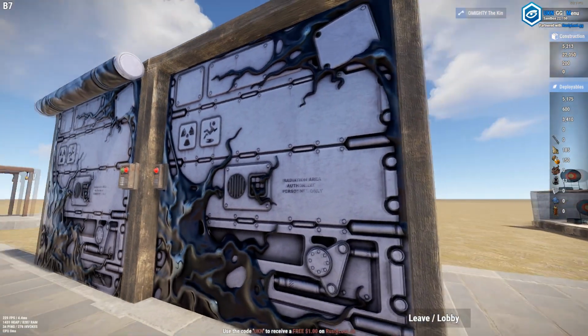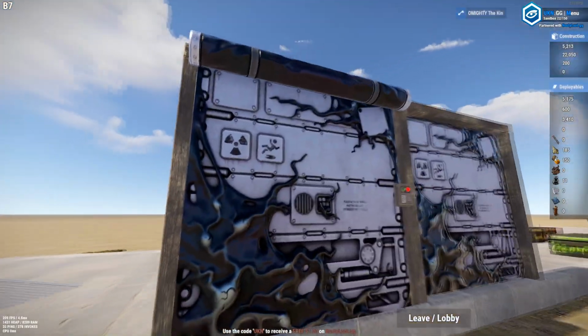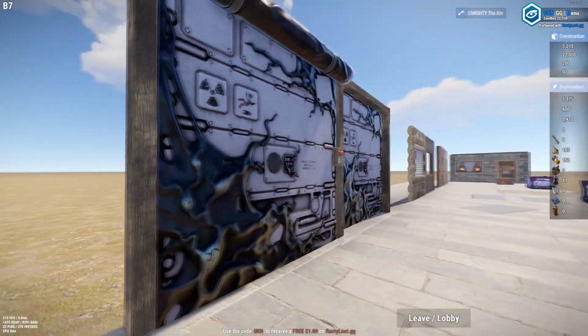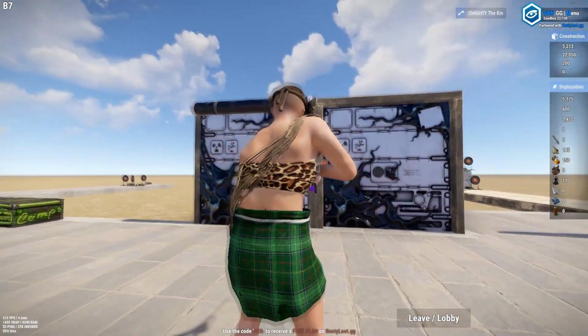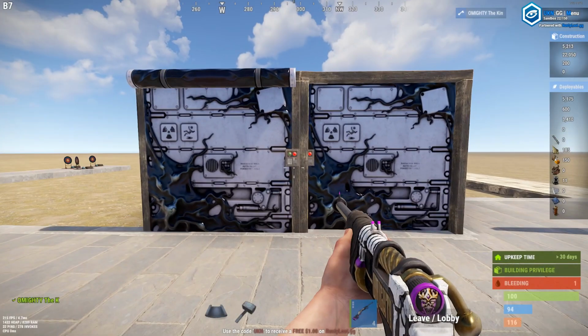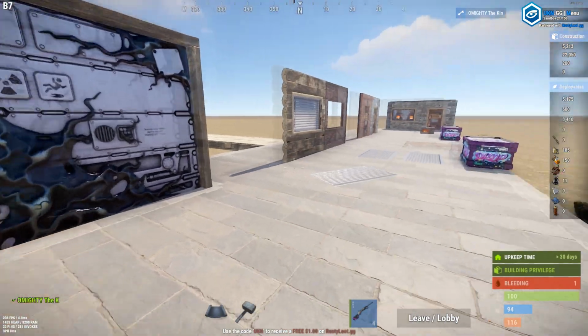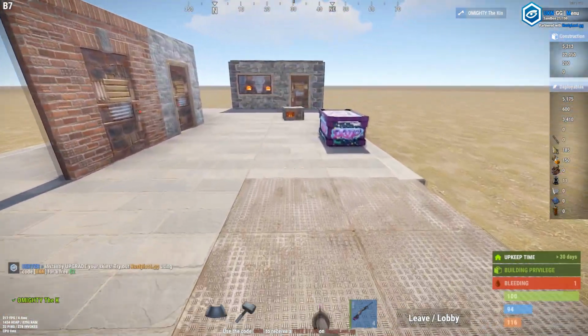So $3.05 is what the Quarantine Garage Door is going for off of the Rust Item store. Overall, if you want to pick it up, I'd recommend getting it off of the community market with the buy order. But overall, I'm not going to recommend investing in the Quarantine Garage Door off of the Rust Item store for this week. We have one skin left, I'm pretty sure, and that is the Sushi Sheet Metal Door.